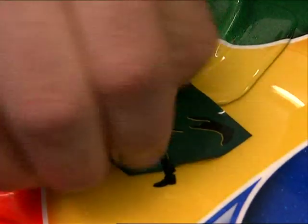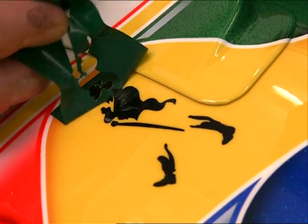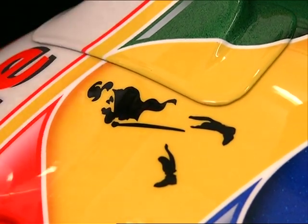And also this year I had to make a couple of adjustments to the ribbons that were on the side. I had to move them forward because the Johnnie Walker logo had to fit in. And it fitted in perfect.